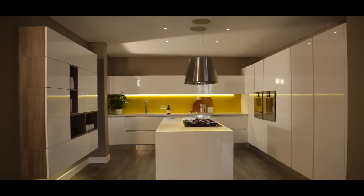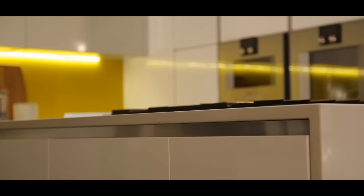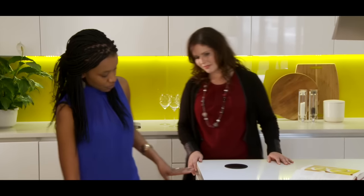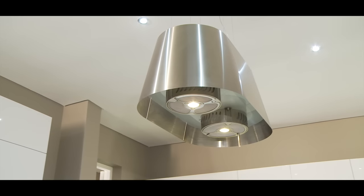It appears to float off the ground with the use of the LED at the bottom, which was also quite intentional in the design. And then we've framed the island as well with the legs of the Caesarstone going down to the floor. We do not use handles on the island, just to keep with that very sleek, modern look. We've also included a gas unit and an extractor at the top, which is a feature.